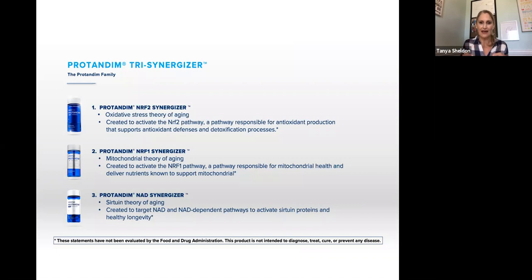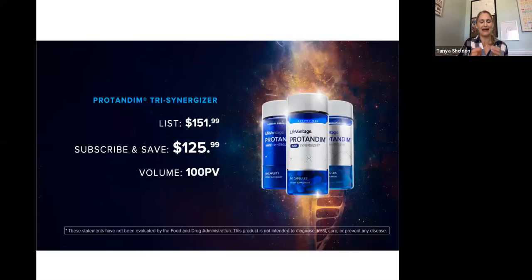But really quick again, we're talking about the Protandim Tri-Synergizer. So we have the Nerve2 Synergizer to reduce oxidative stress, that oxidative stress theory of aging, the first layer. The Nerve1 Synergizer for mitochondria, created to activate the Nerve1 pathway. And then the NAD Synergizer for that sirtuin activity, the longevity genes, the CEO of your cell, giving it more money to make it work the way it's supposed to. So excited about this. I hope you are too.